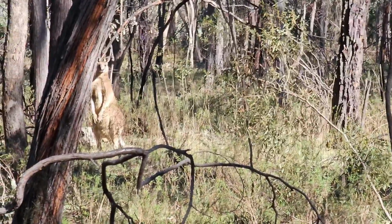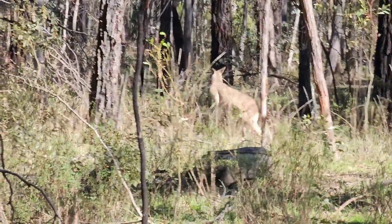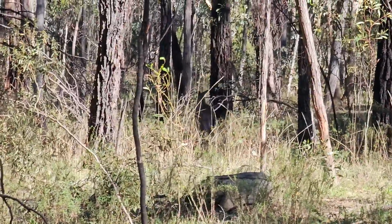Hello, Skip. What are you doing? There are millions of kangaroos in Australia, and I never seem to be able to get them on film, so that was cool.